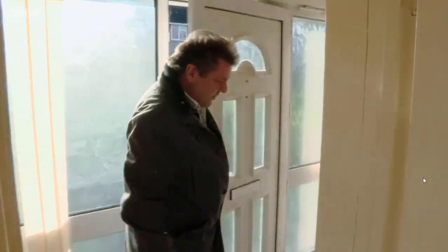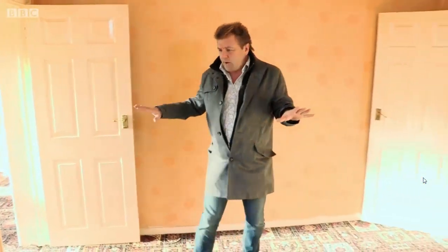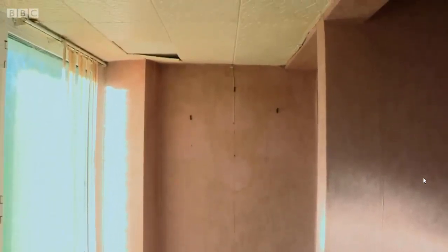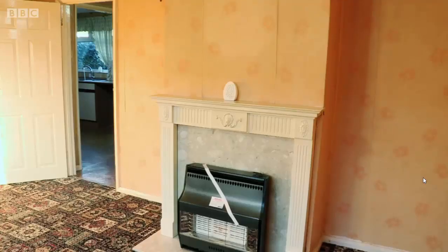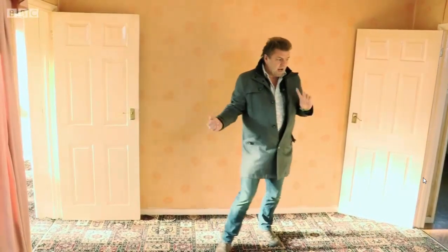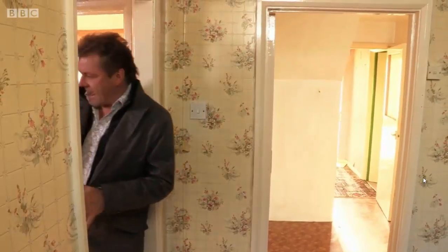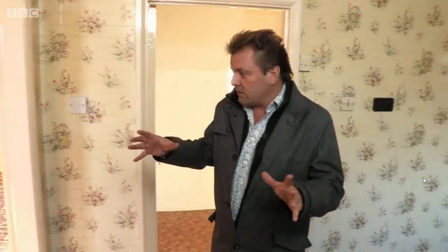Nice little entrance area here, and through that way to the kitchen area, and this way through into the lounge. I do like that little front bit, actually. It's somewhere to put your stuff when you come in, your hats and coats, your bags. Lounge, not a bad size, gas fire, loads of light pouring in, which is good to see. Through to the back. Little dining area over that way, with some nice patio doors out into the garden.